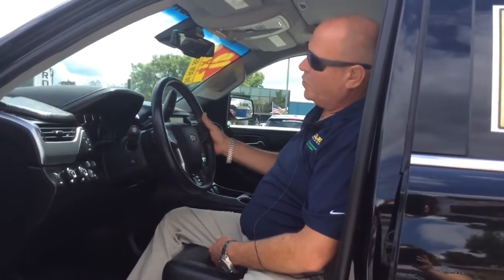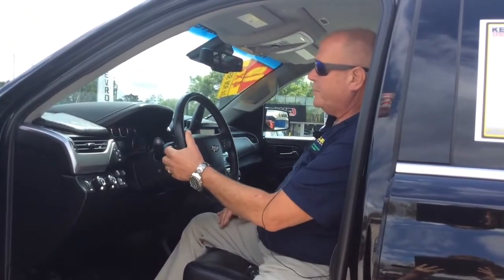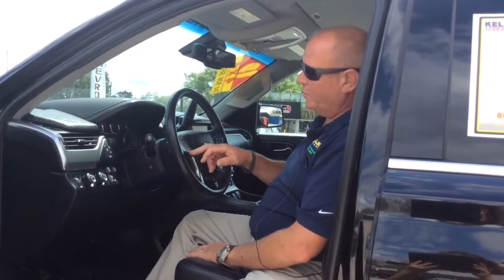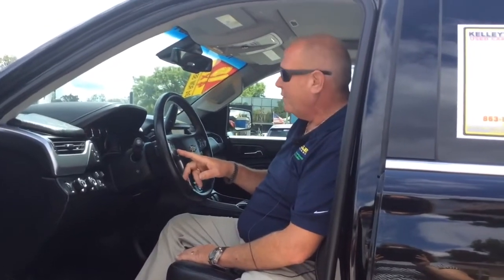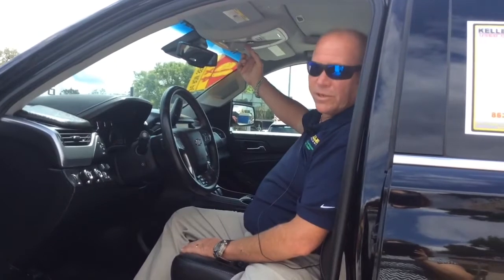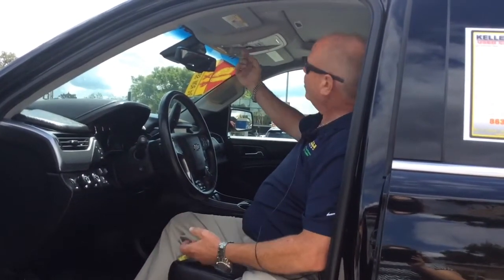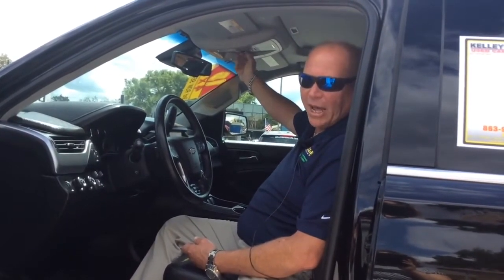You have volume controls on the back of the steering wheel. You also have the option to change your channels on the opposite side. Cruise control, a heated steering wheel, which I found is really nice. I have one that has a heated steering wheel. You can close the hatch from either the key fob or just by pushing the button here, which is also where you can adjust the height of how it opens.